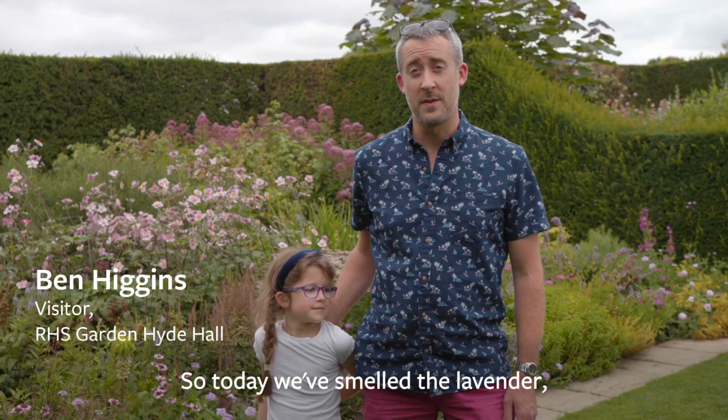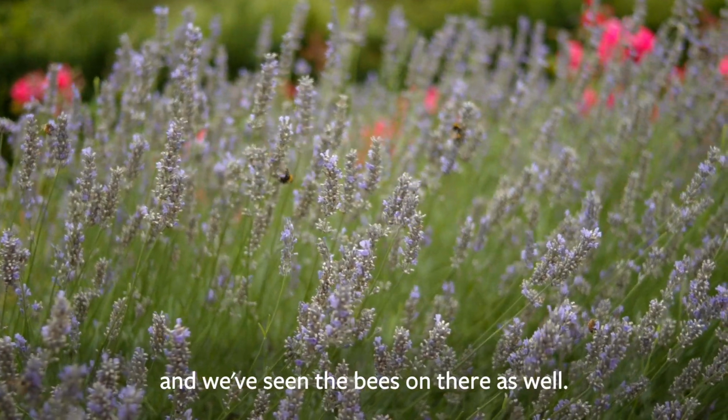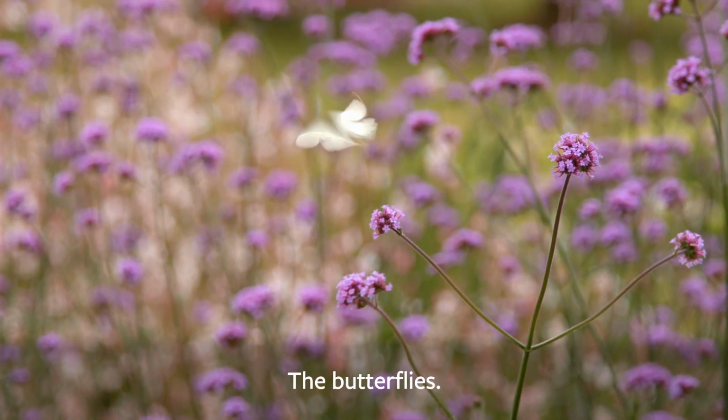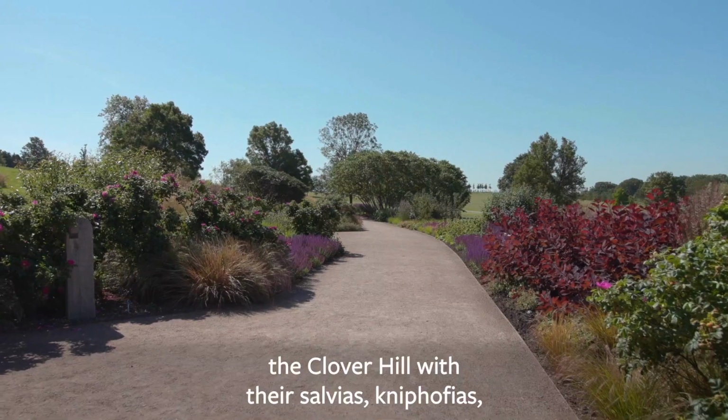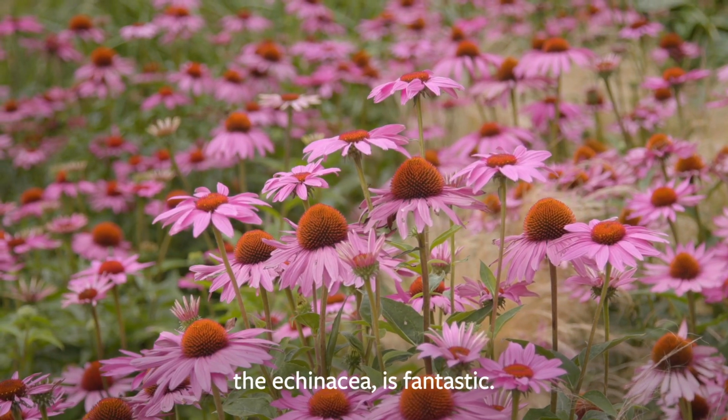So today we've smelled the lavender, which is phenomenal, and we've seen the bees on there as well, the butterflies. During the summer months, Clover Hill with its salvias, nymphaeas and echinacea is fantastic.